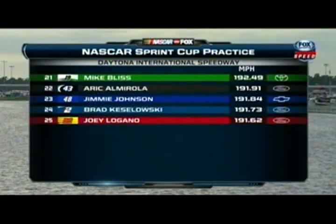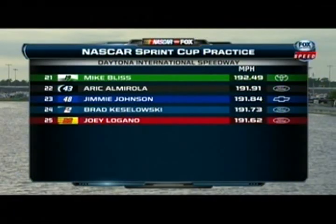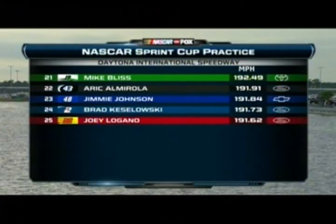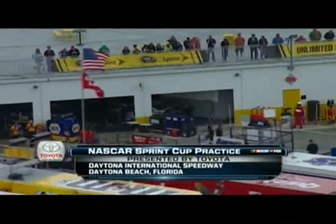See, Travis Pastrana, he's run more laps than anyone, 30 laps in this session. And the fellows who drove laps around by themselves, Jimmy Johnson, Brad Keselowski, Joey Logano at the back of that group. 1 hour, 11 minutes into this practice.